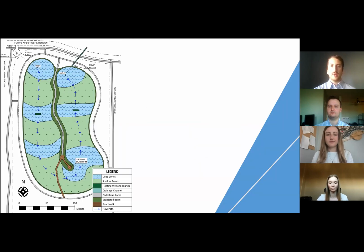This is our constructed wetland design. After a storm event, the runoff from College Quarter will enter a vortex separator before it is directed into the wetland. Next, the stormwater will flow through alternating zones of deep pools and marshes before it reaches the outlet, where there's an opportunity for water reuse.